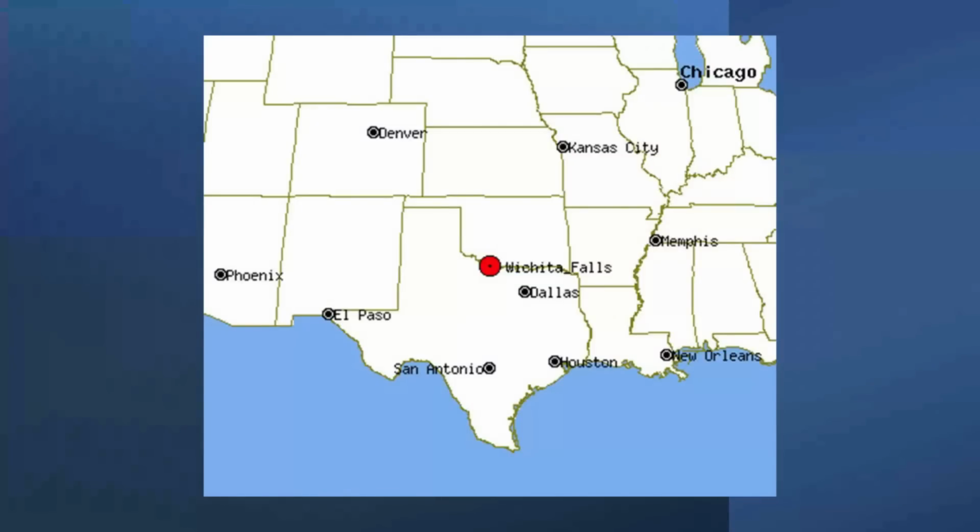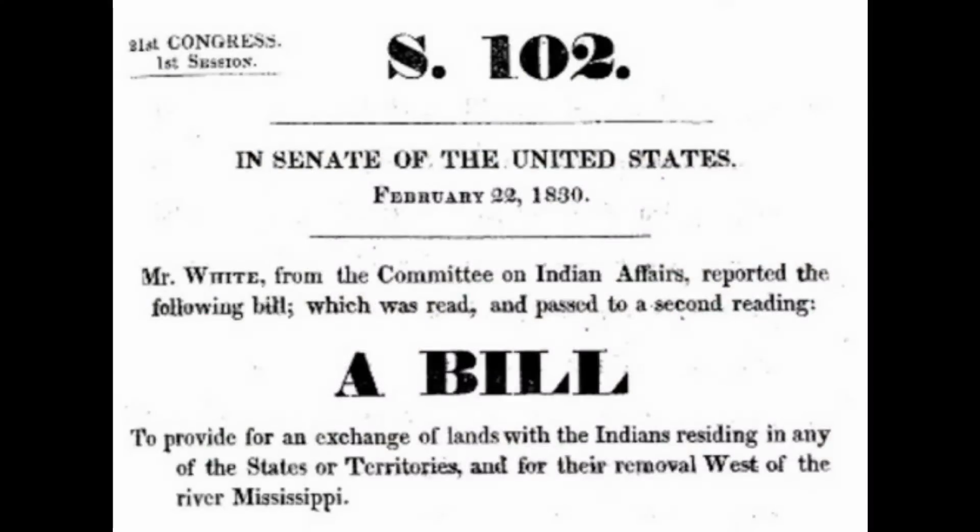The starting point of this part of the series is Wichita Falls, the largest city and county seat of Wichita County in Texas. It is situated on the Wichita River. What we are told is that the area was settled by Choctaw Native Americans in the 1830s after they were relocated to Indian Territory from their lands in Mississippi as a result of the Treaty of Dancing Rabbit Creek.